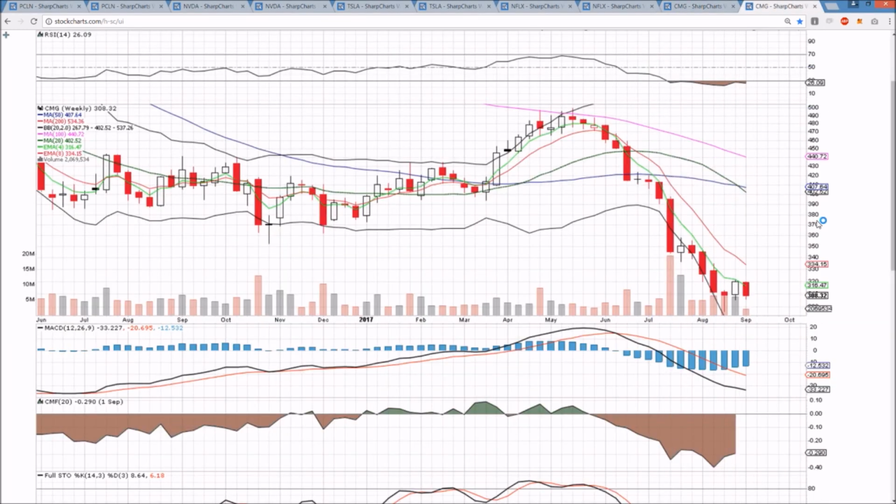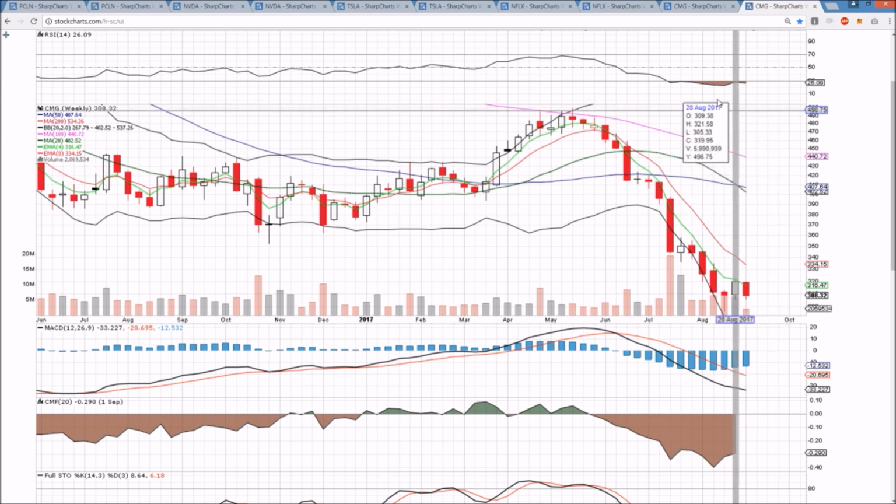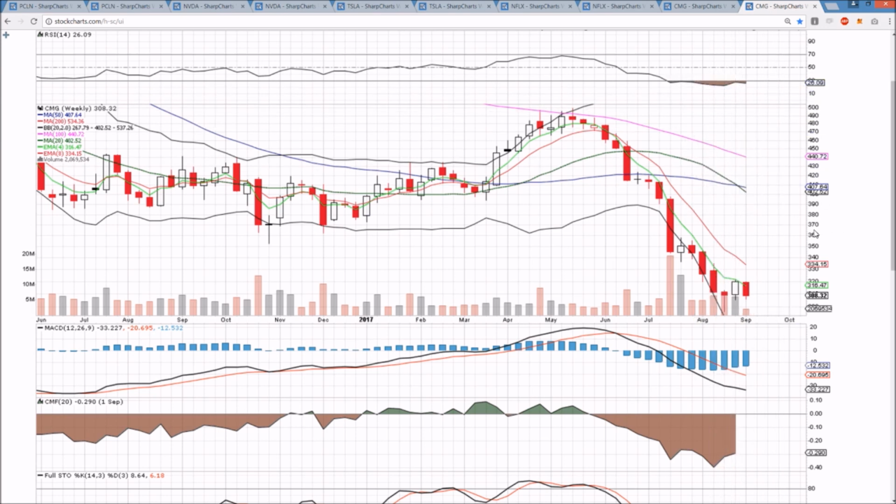That's a bear flag on the weekly time frame. The weekly RSI is still oversold, but at this point doesn't look like that matters. And we'll see if the bulls can defend 300 and 296 support. They have a lot of bear momentum against them.